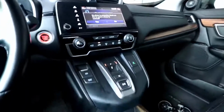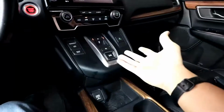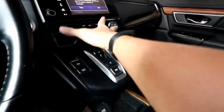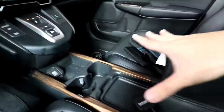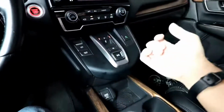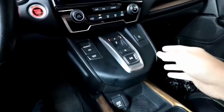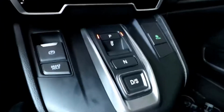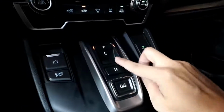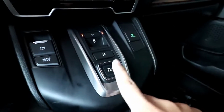Now going down further, you will notice one of the biggest fun facts of the CRV, and that's the fact that it doesn't have a shift knob. Looking at this entire area, you don't see any shift knobs at all, and that was the first thing that surprised me when I got inside the CRV. Instead of shift knobs, you have these shift buttons. You got your park button here, a reversing button, neutral, and your drive with a sport button as well.